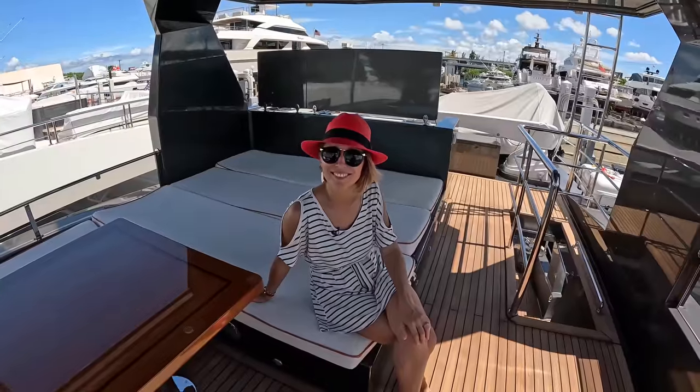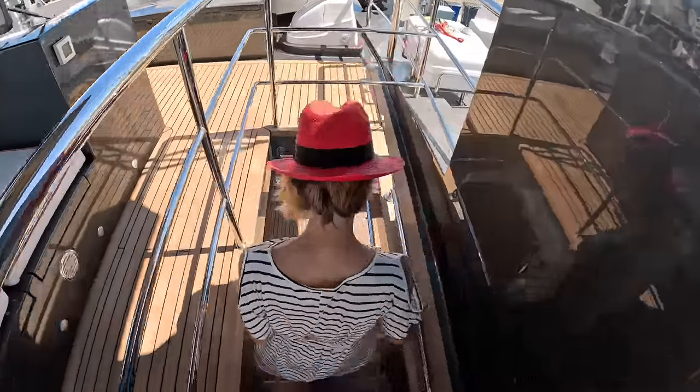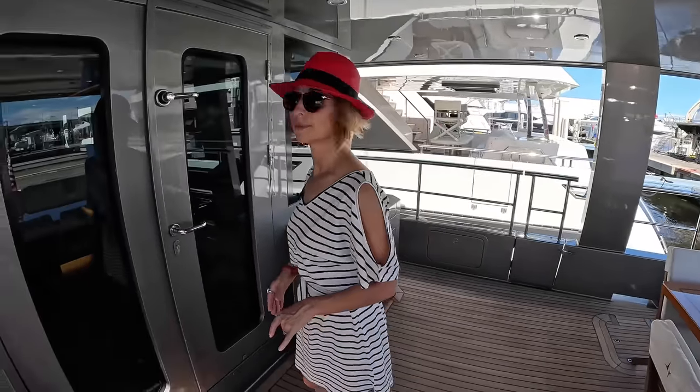Should we check out the interior? I thought you'd never ask. All right, let's go. Let's get into that air conditioning. It feels so stable. Well, it is a full displacement boat.